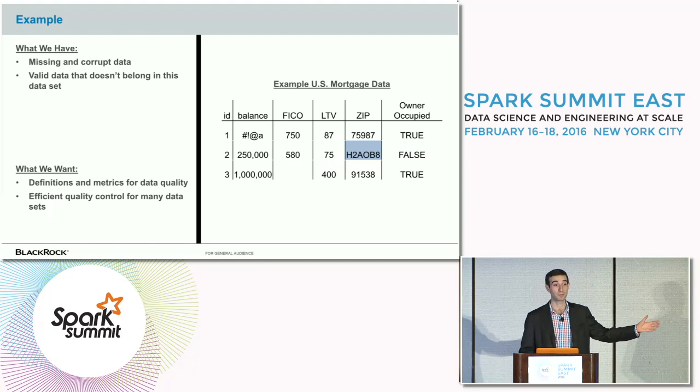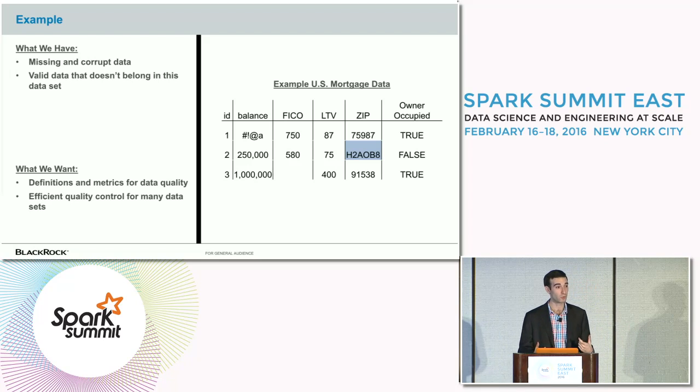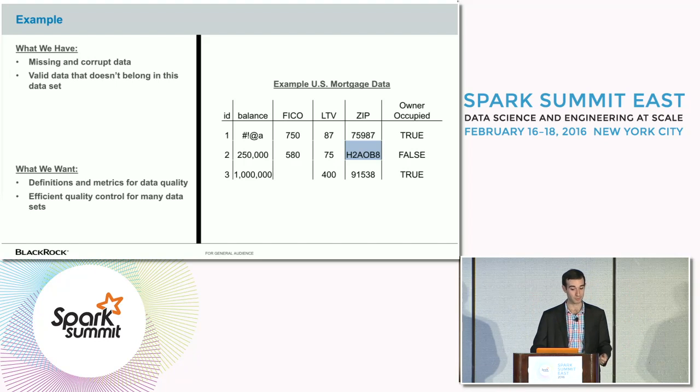Second, there's going to be features that are going to be complicated to check for. We have a Canadian zip code here. It's going to be complicated to rigorously check that all zip codes are US and are valid US. Once we do this, we want to efficiently scale it up across all data sets. We know we'll spend a lot of time developing this check. We want to scale it up.